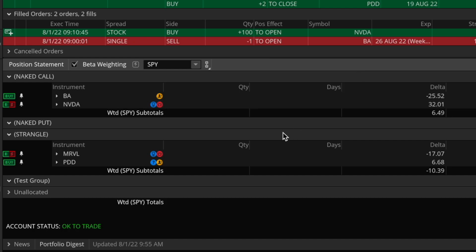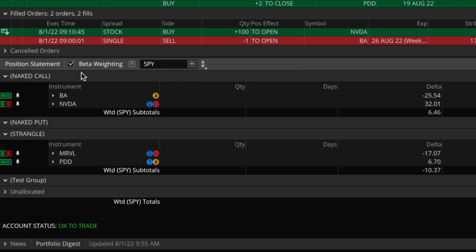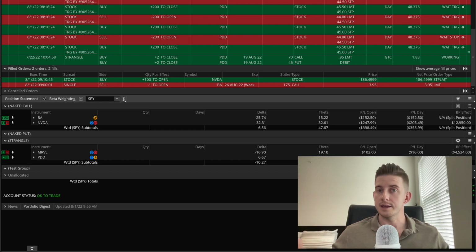And so once you have your current positions organized by their individual position types, take a look once again at this light gray bar, which was the same bar you used to create that new group in the first place. But on the left hand side here, you'll see this beta weighting option. And right now, as you can see, I have this box checked, meaning the beta weighting feature is currently turned on for my positions. And specifically, my positions here are beta weighted against SPY, which is a major ETF that just tracks the S&P 500. And so now, of course, what exactly is beta weighting?